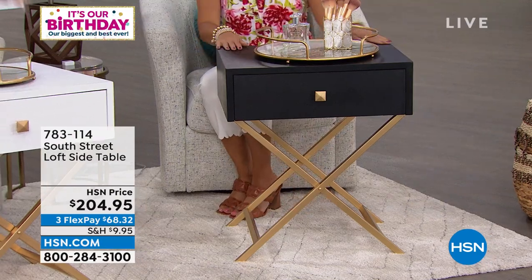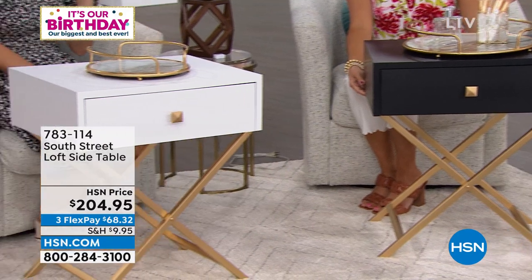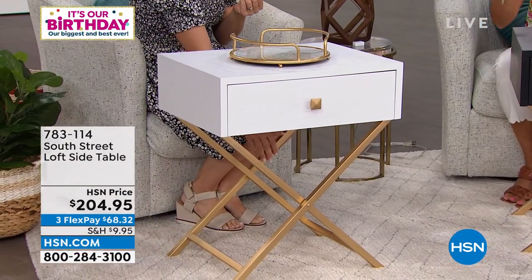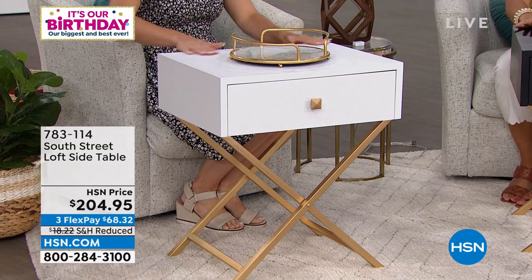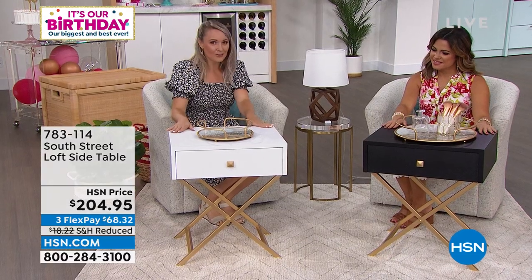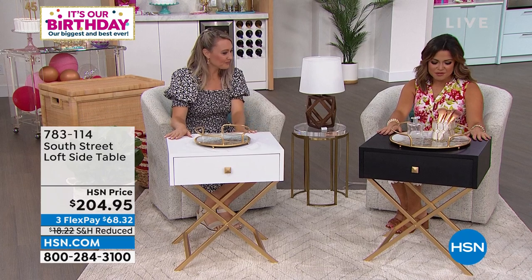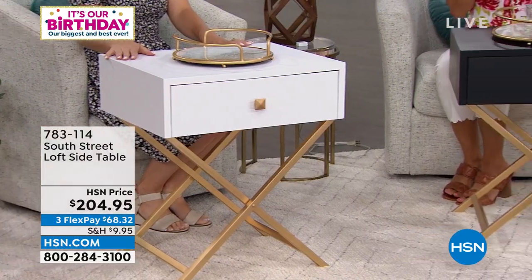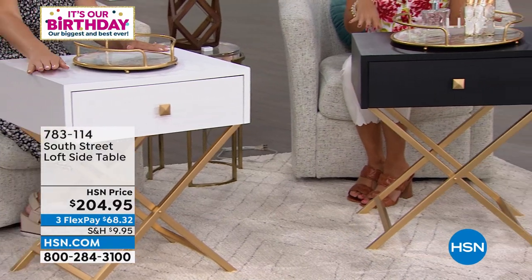Again, the gold finish is perfect. It's that perfect metallic, has a lovely small sheen to it. So I love that subtleness, but it's just a statement maker. You know what I mean? And I think it'll go with every decor. I love the gold finish on this. It gives it that very chic, elevated look. It could be glam if you need it to be glam.